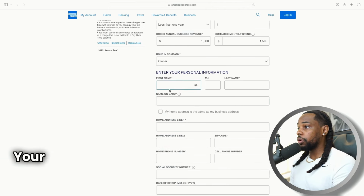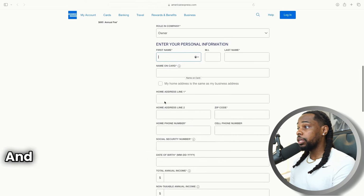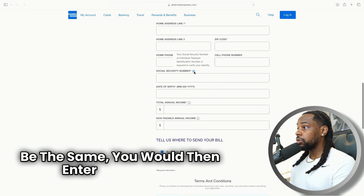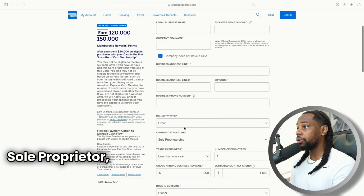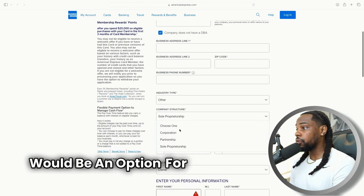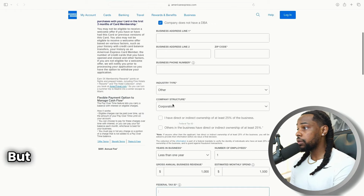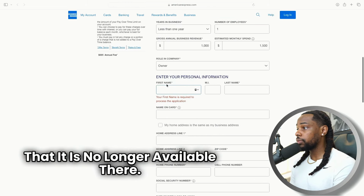And this is where you're going to enter your personal information, your first name, middle name, last name, name on the card. And you can then enter my home address is the same as my business address, since it will be the same. You would then enter your social, because again, as you can see here, because we chose the sole proprietor, there is no option to enter the EIN. If you would change that, then there would be an option for EIN. Let me just show you that really quick. Right here where it says federal tax ID, that's where you would enter your EIN number. But when we choose this option, we notice that it is no longer available there.